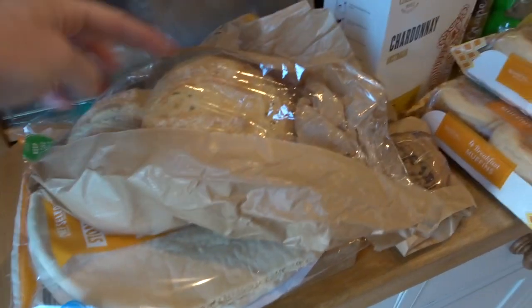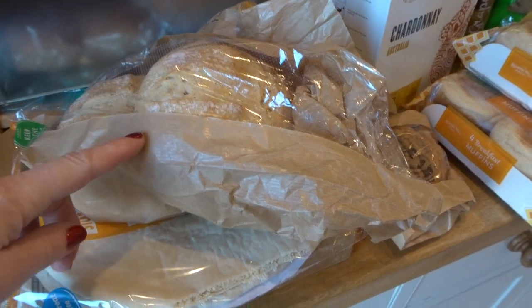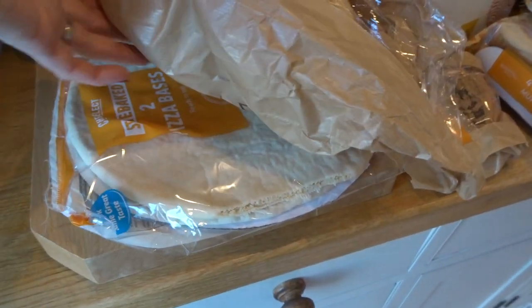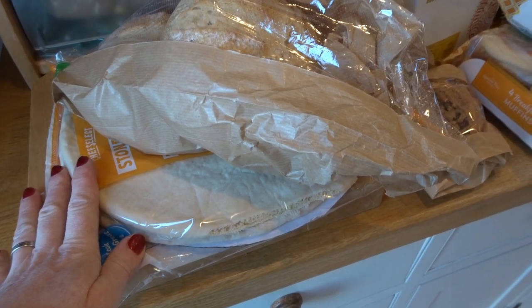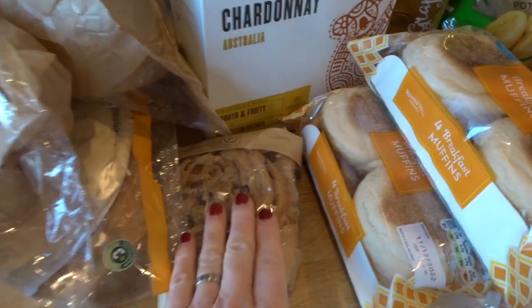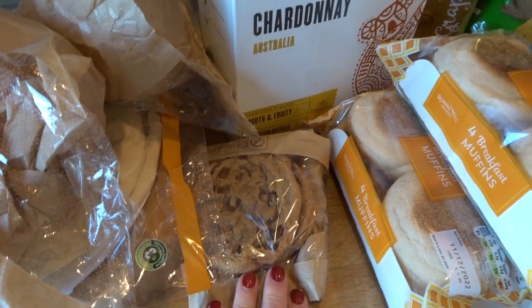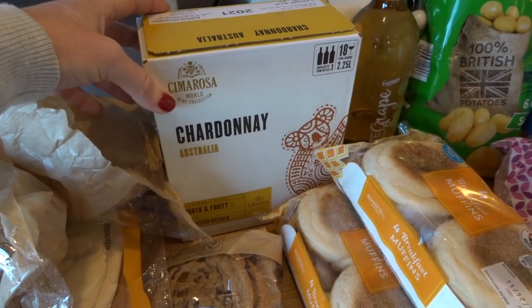Over here I got 3 loaves of the sourdough bread, and I have some pizza bases, although I'm probably going to treat my son to a takeaway pizza as well. I got a couple of these little cookies as a treat for the kids. I got this big box of wine.